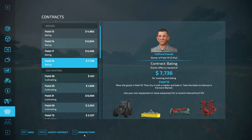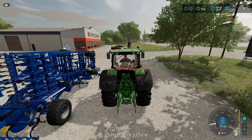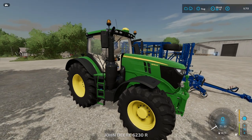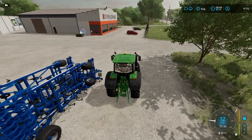Contracts. Yep. Borrow items. Field 38. Shouldn't be an issue. We're rocking the John Deere 7230R. And a pretty big cultivator.